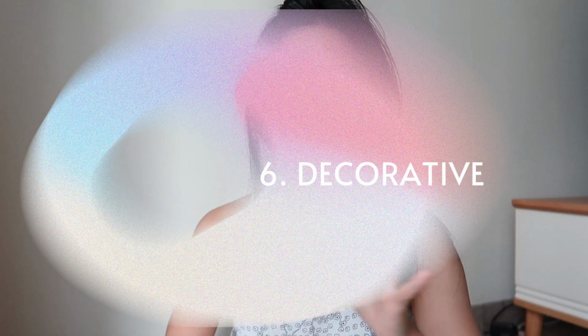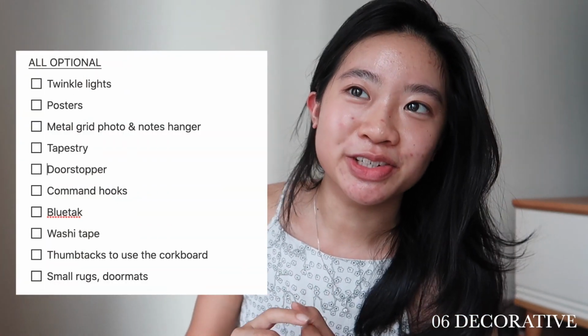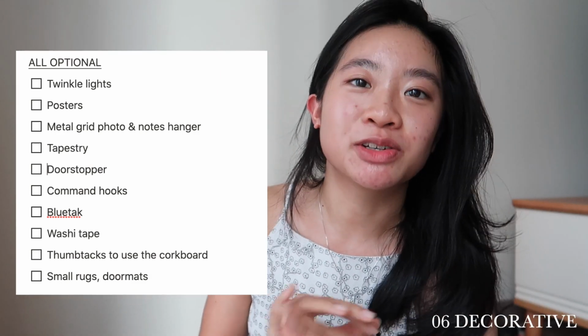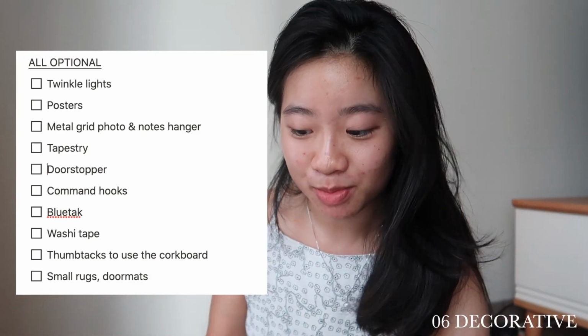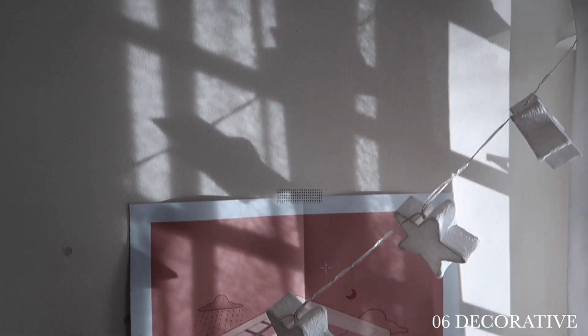The next category we're moving to is the decorative / miscellaneous group. Things that you might need to spruce up your room a little if you don't want a super basic plain room. So these would be my must-haves, and they're twinkle lights. I can't imagine my room without a good string of fairy lights or twinkle lights. They just brighten it up so much. I started taping up posters sometime in year 2-ish, and it really helps to liven up blank white walls as well.